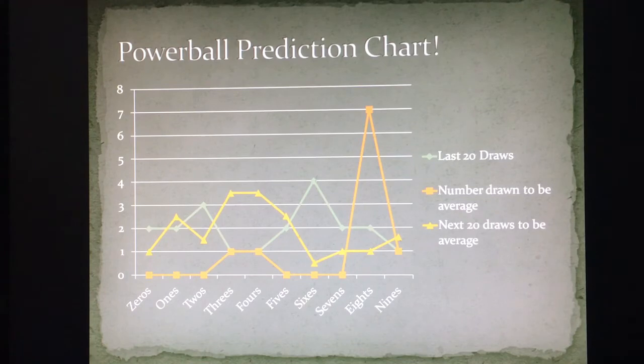And the yellow line is the next 20 draws to be average. So for instance, the 4s and 3s having drawn only once. To be average, it has to be drawn 2 times in the last 20 draws, because there are only 20 draws, and using the last 20 draws, you can see that each digit should appear 2 times on the one spot.